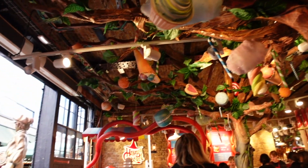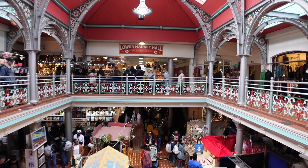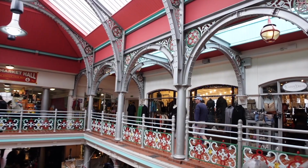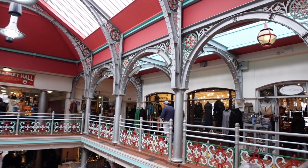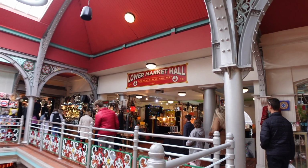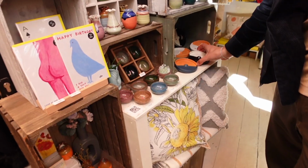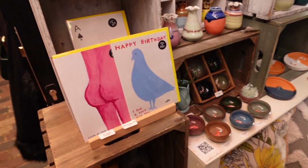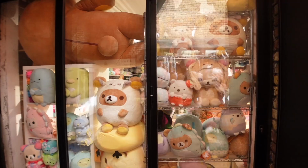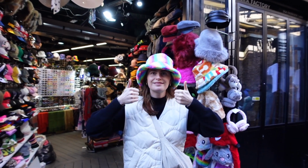I also love the traditional Camden Lock Market with its really beautiful old architecture located in the historic former Pickford stables. You can find really beautiful handmade jewellery here and almost hippie style rugs and tapestries and incense stalls. We were really impressed by the shopping down Saddle Row when we last filmed for our Camden vlog. We're not usually so drawn in by so many items in the stores like ceramics and cool accessories and fluffy bucket hats.